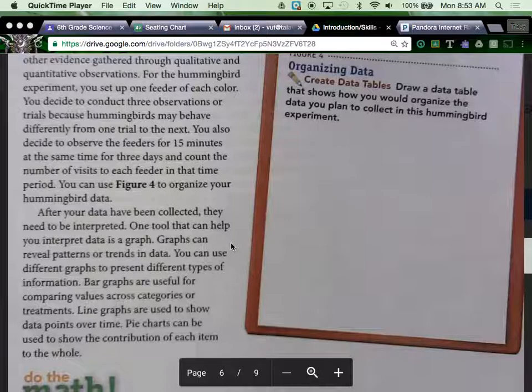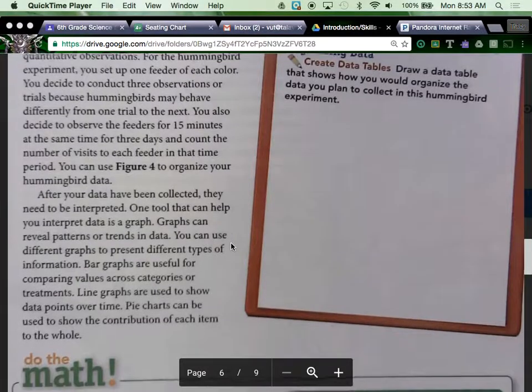Graphs can reveal patterns or trends in data. You can use different graphs to present different types of information. Bar graphs are useful for comparing values across categories or treatments. Line graphs are used to show data points over time. Pie charts can be used to show the contribution of each item to the whole.